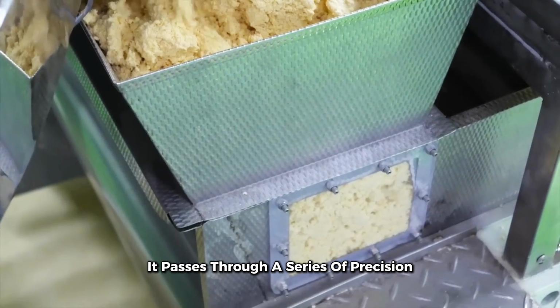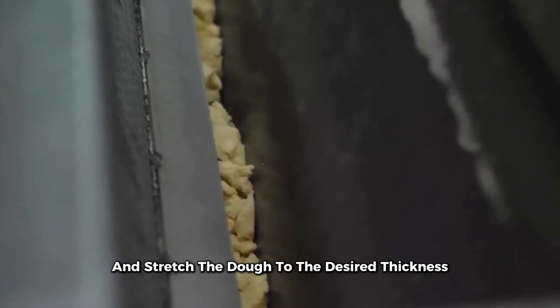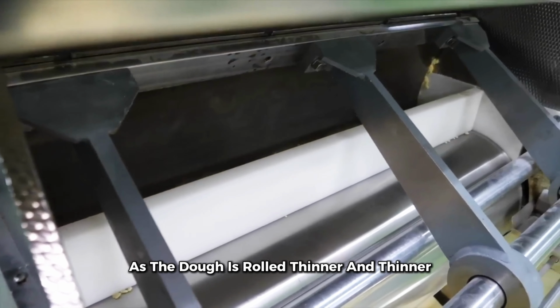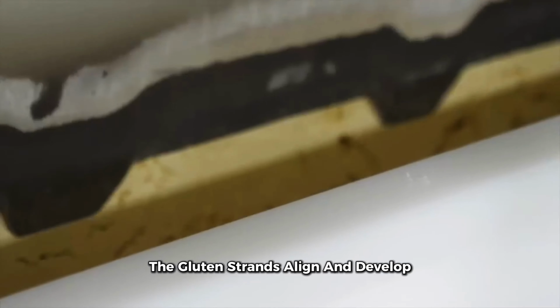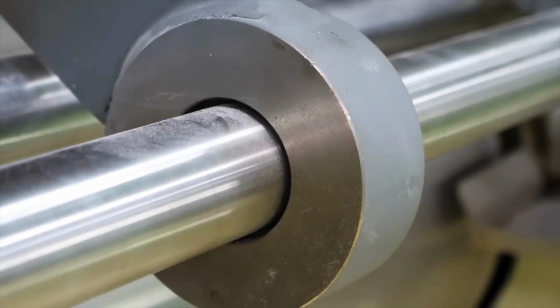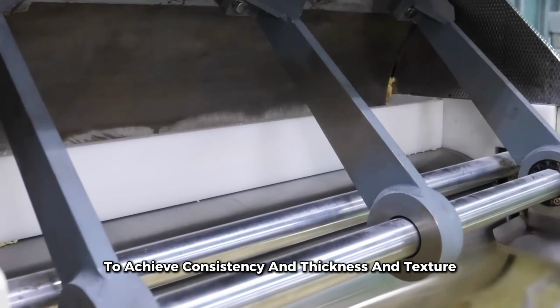It passes through a series of precision-engineered rollers, which gradually flatten and stretch the dough to the desired thickness. As the dough is rolled thinner and thinner, the gluten strands align and develop, giving the noodles their characteristic chewy texture. The speed and pressure of the rollers are carefully controlled to achieve consistency in thickness and texture.